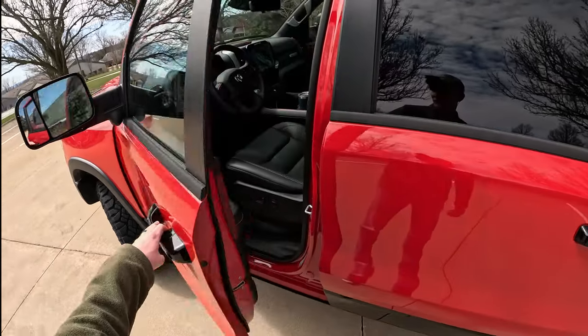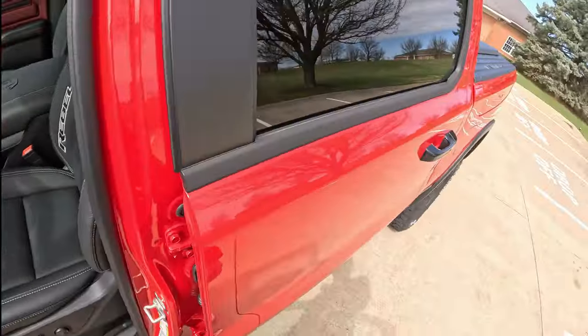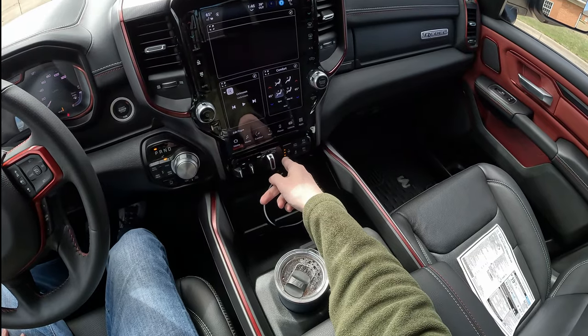I'll be completely honest, if I spent $83,000 on this, I definitely would not take it off-road, and probably the majority of the owners wouldn't either. It's probably just going to stay as a mall crawler or whatever.